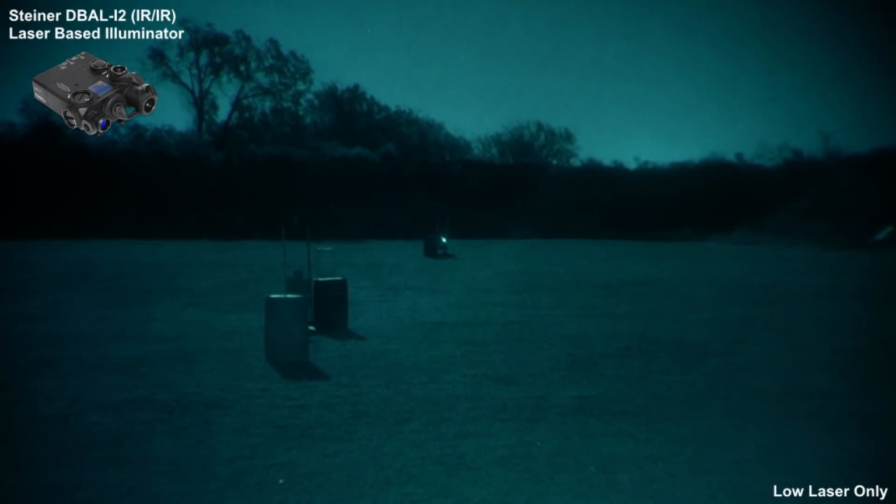Now it's time to move downrange to the 75 meter target. We're starting with no other light sources downrange to set ourselves a control. First up, the I2. Straight away we noticed the higher laser setting seemed better at this distance. The low setting, while still visible, was quite fine and a bit easier to lose.